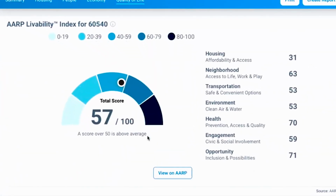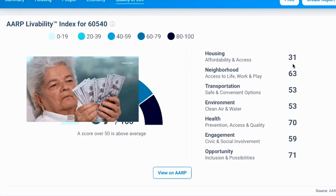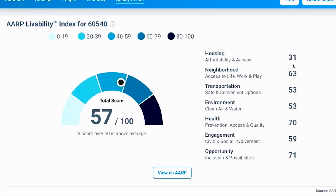Okay. This is the AARP livability index, which shows us the livability in Naperville based on different factors, like housing market, affordability and access. They're saying anything above a 50 is above average, and they're saying the housing is a 31. That's basically telling us it's a tight market. The demand is high, but the inventory is low. The affordability depends on the individual, but the housing prices are high and they don't look like they're coming down anytime soon. But the interest rates are.